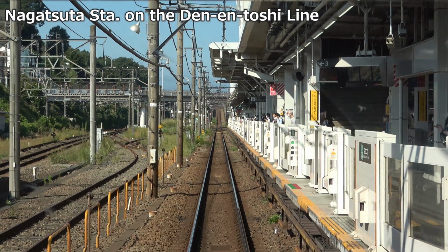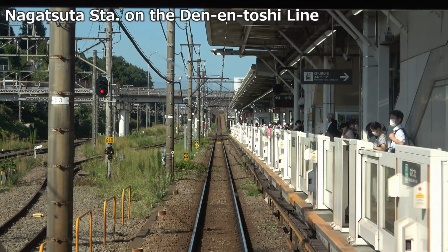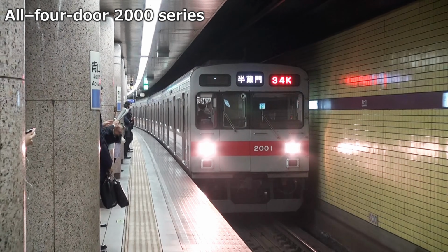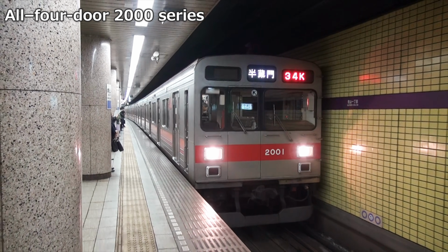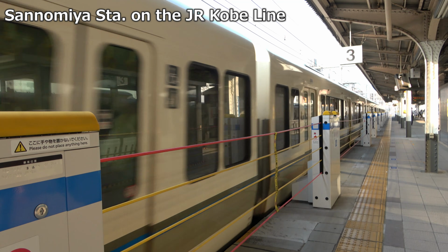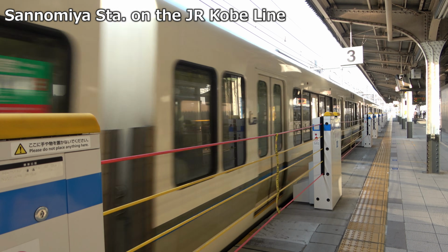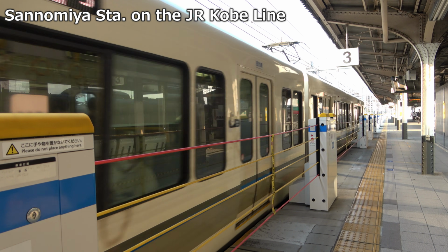However, when the installation of platform screen doors was planned for stations along the Den-en-toshi Line, these 6-door cars became problematic. Some cars had 4 doors, and the difference in door numbers and positions caused difficulties. Today, there are platform screen doors that accommodate cars with different door numbers and positions, but at the time, technology had not advanced to that level, so the 6-door cars were converted back to 4-door cars.